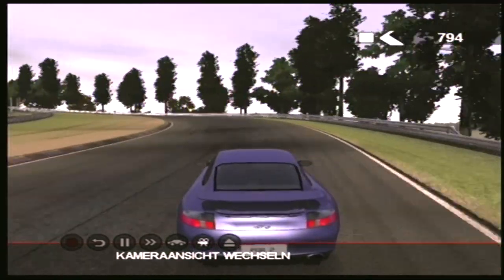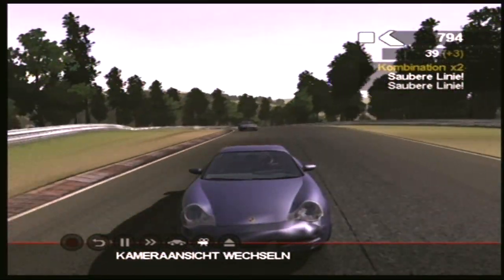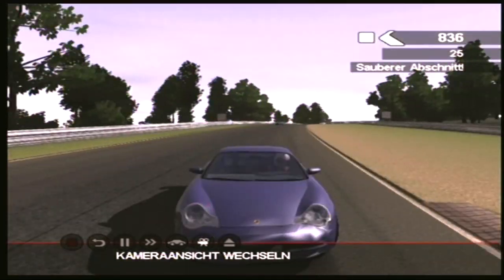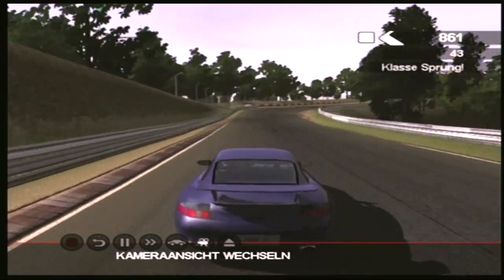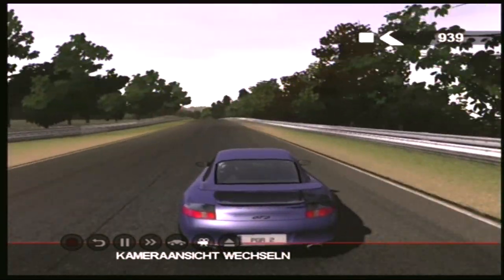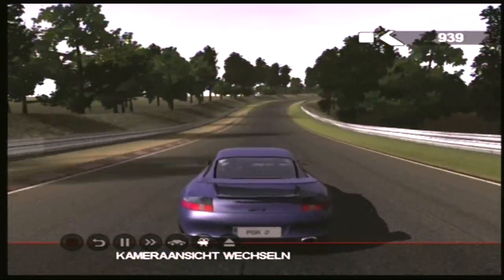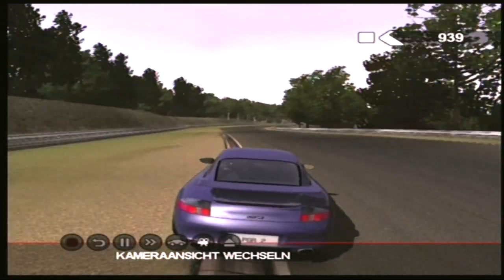The track itself here in this game is a little bit too wide, I think, and it's not that accurate. I really recognize the layout immediately. The layout itself is pretty good, like here the jump, that's realistic, but I really believe it's a little bit too wide, and just because of the physics of this game, it's far too fast. The cornering speeds are ridiculous.